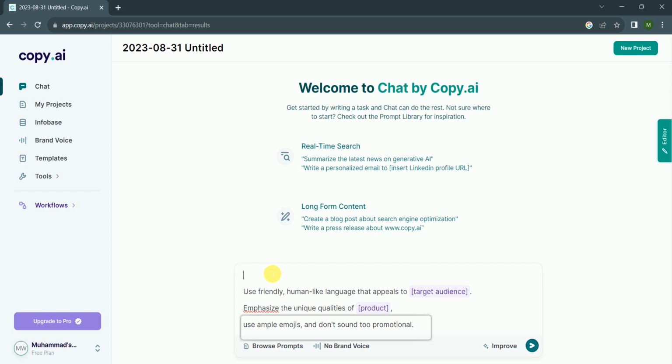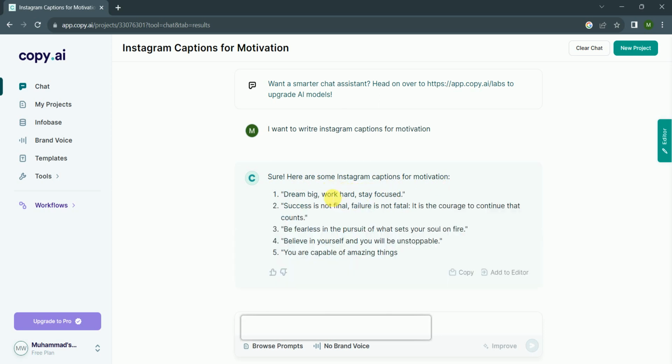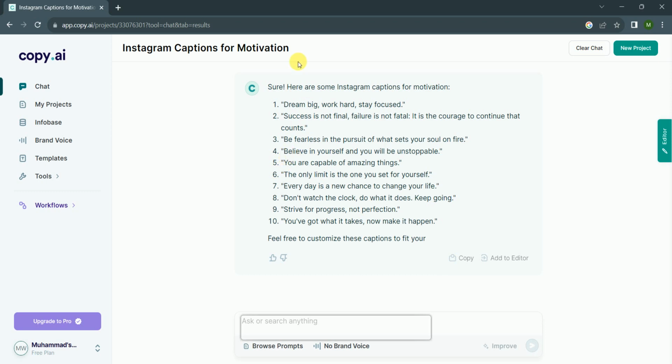I close all this and I write here, I want to write Instagram captions for motivation. So I click on it. Sure. Here are some Instagram captions for motivation. Dream big, work hard, stay focused. Success is not. As you can see, this tool provides us 10 best Instagram captions for motivation, and we can also copy these by copy paste, or we can click on this copy button and it will copy all the text.